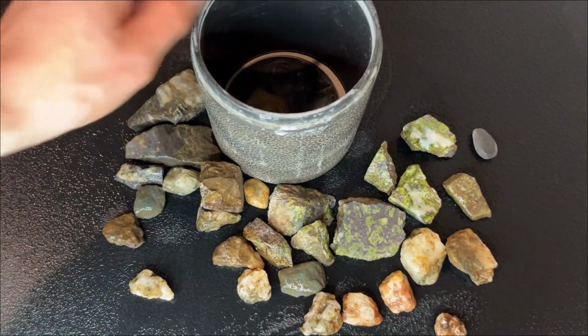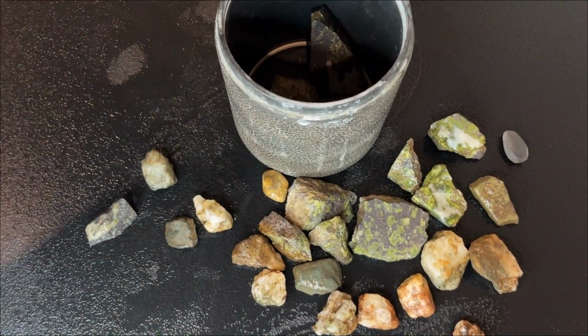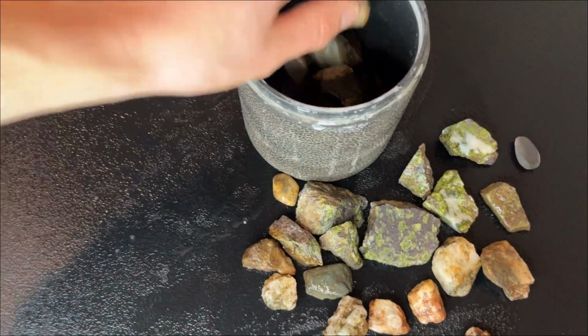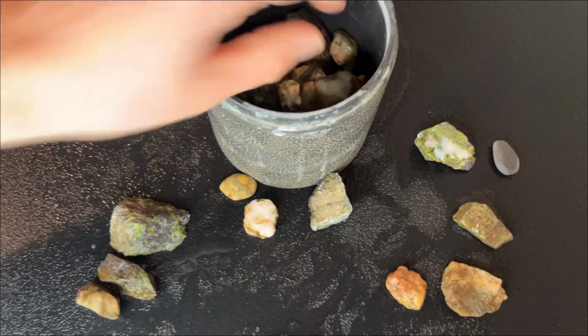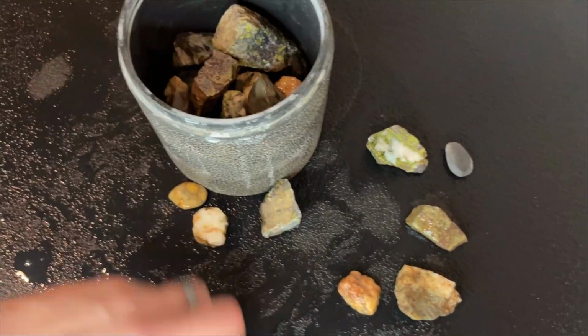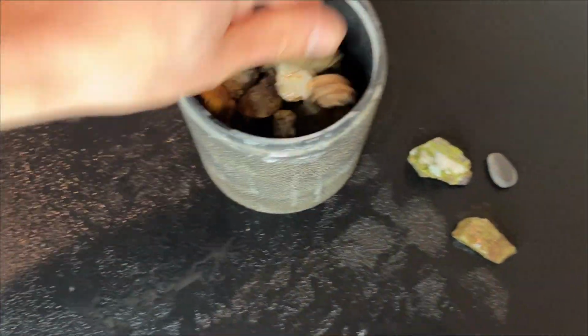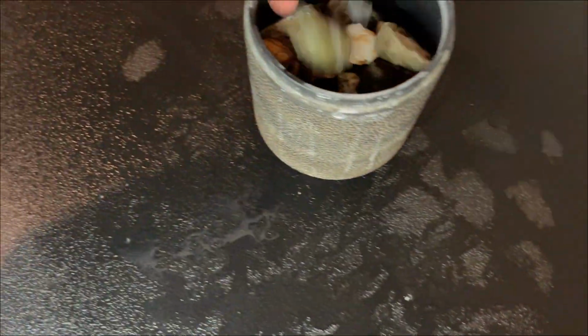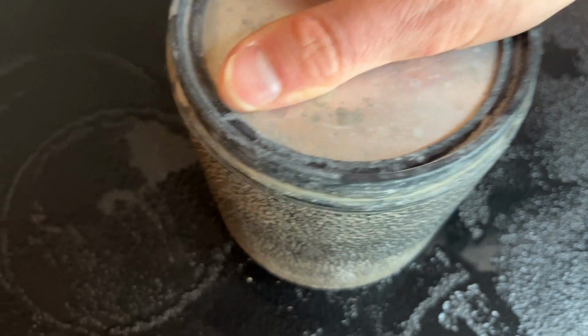And it's finally time to load up the barrel. Waiting a whole week to see these rocks again is going to be rough, but patience is a big part of the game here. And there's not really anything I can do about it. I can't wait to see how these turn out, though. One last look. Add some grit and water, and close it up.